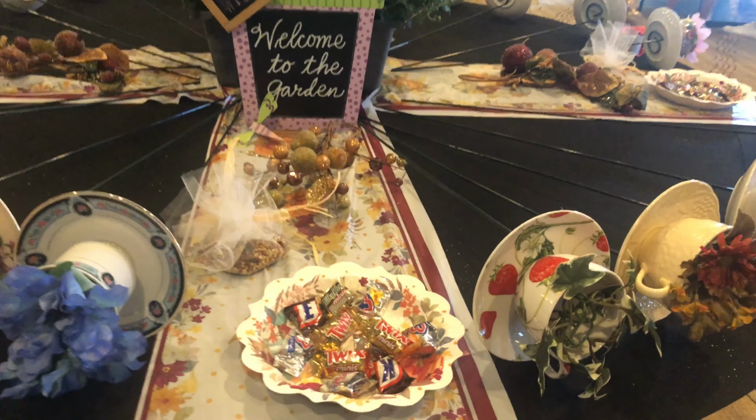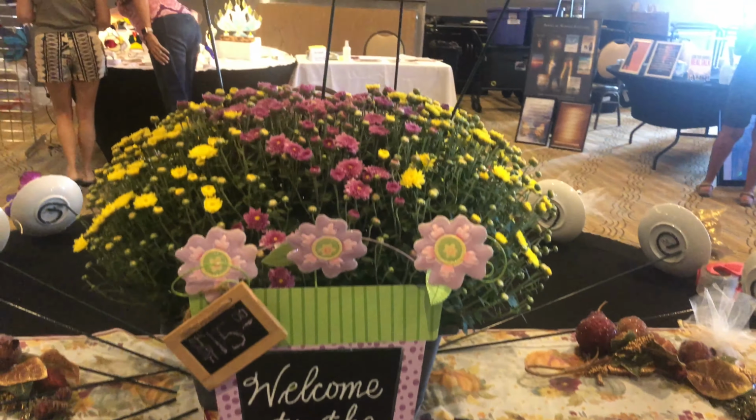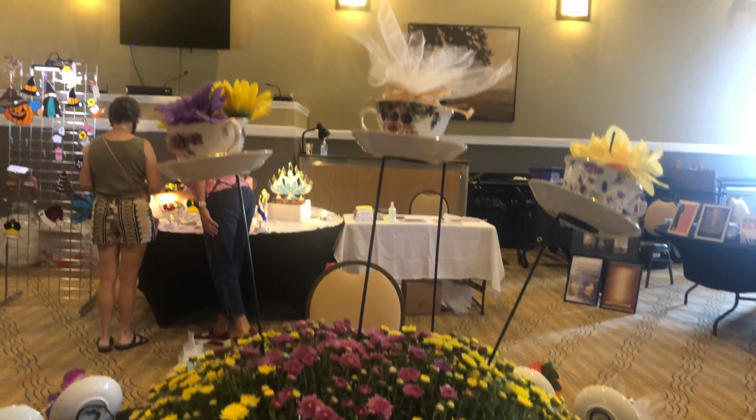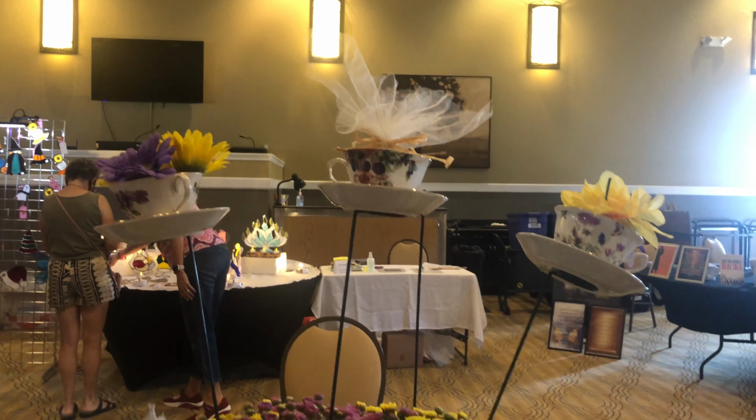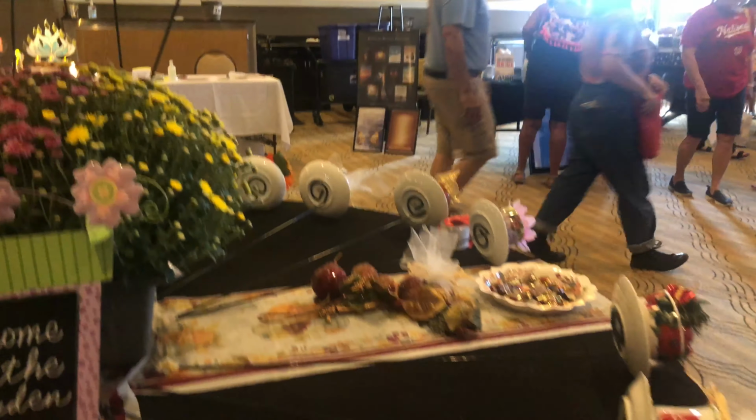This display was so sweet. She took teacups and saucers and glued them together and put them on a stake. And you can put them in your garden. You can put a little flower in it or a bird seed or a tea light. Very darling. So sweet.